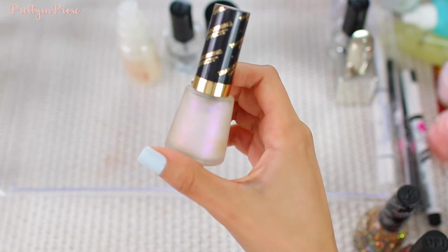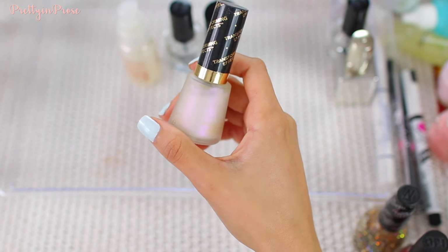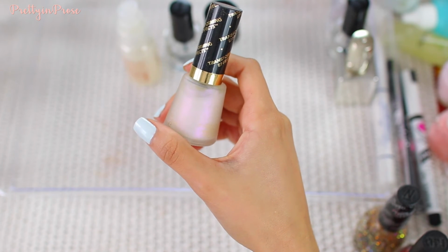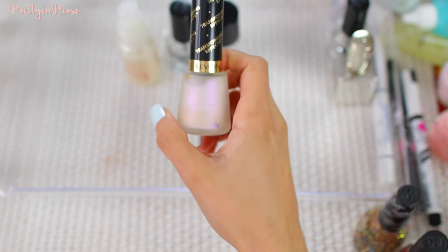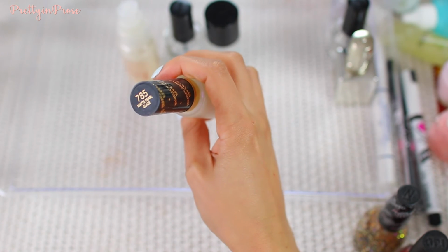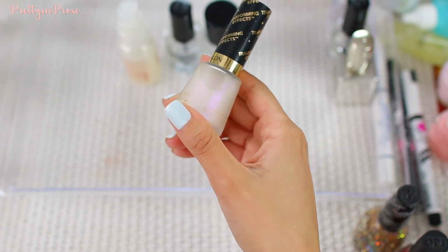This I think is so incredibly cool, but every time I paint my nails with it, I end up picking it off for some reason. It almost has kind of a rubbery finish to it. It's the Revlon Matte Pearl Glaze Nail Polish, and how freaking cool is this?